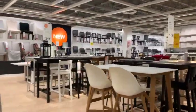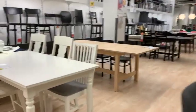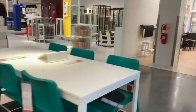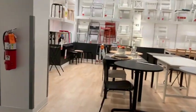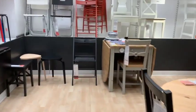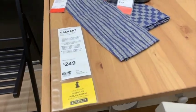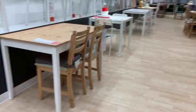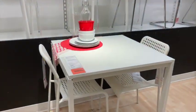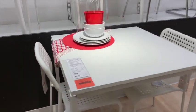Those are all too high. Too big. That circle table is too big. Aha, here we go. This is what I'm looking for. Oh, I like that one. Because it can fold out to be bigger if I need it to. $249. This one's a contender for sure. What? $39? Yeah, I think that's the winner.